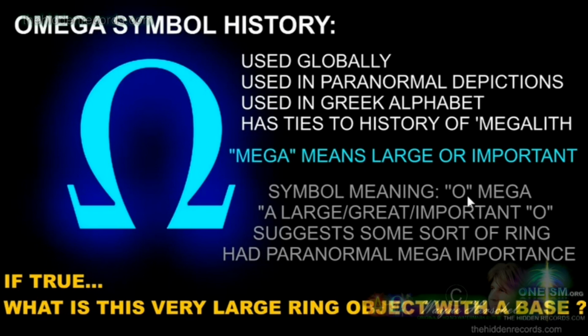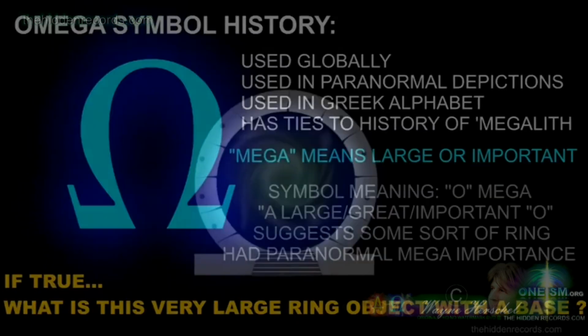So it's a mega O. It suggests some sort of ring that had paranormal mega importance. If true, what is this very large ring object with a base? The Stargate. There's no doubt in my mind. You're going to see how it unfolds here. Me showing a whole lot of evidence proving that theory. Proving that it is that.